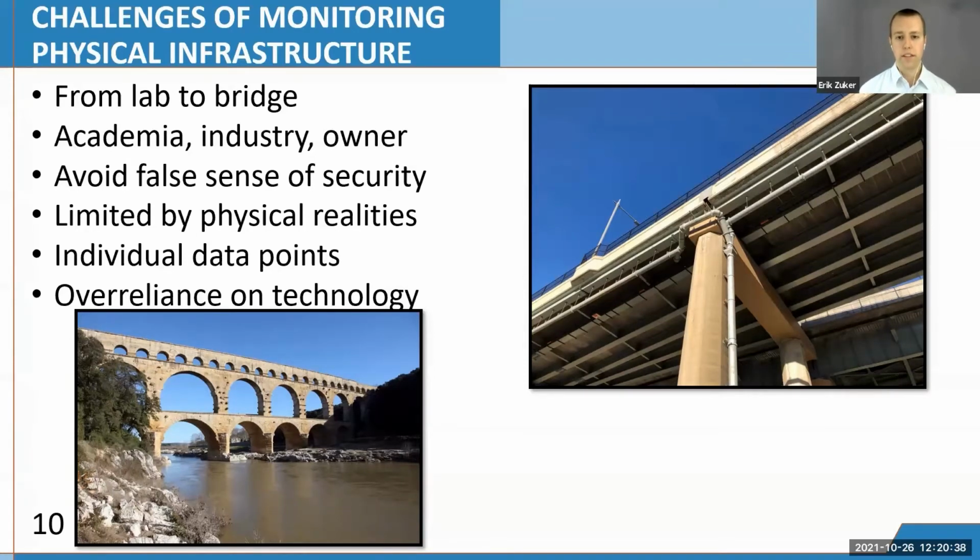Next, there's limited data points. We know that we have a sensor on the bridge, for instance, a strain gauge in one direction. We have only one small piece of information. It's like looking at the world through a straw via that sensor. By increasing sensor density, we can get around this somewhat, but we do have to appreciate the limited perspective we have on the structure and what we're able to gather data on.